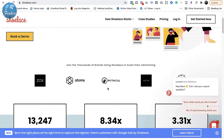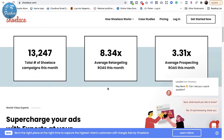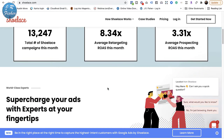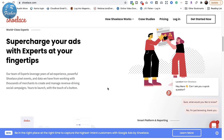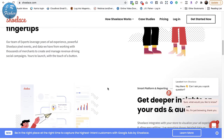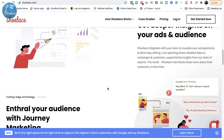Think of Shoelace as a way to implement customer journey marketing through automation. You'll integrate Shoelace with your e-commerce store. Shoelace will build a custom model for your customer journey and you'll do the final approval. So what does that exactly mean? Well, Shoelace attracts and trains top media buying talent.